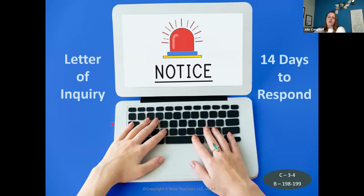With that letter of inquiry, you have 14 days to respond. Even if you did nothing wrong, you still have to respond. Failure to respond is a violation of license law. So you're as innocent as they get, but you didn't respond, you're still getting disciplined for not responding. Everybody with me? So you always have to respond.